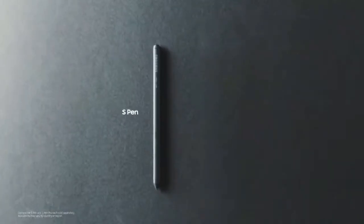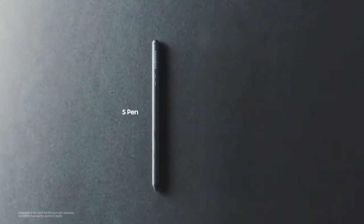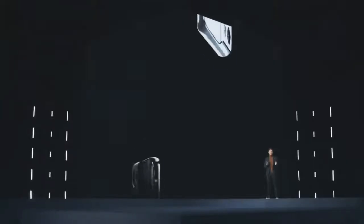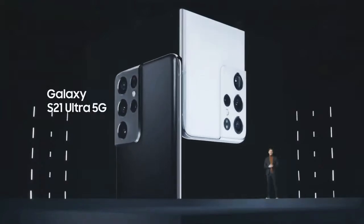That's why we're introducing Wacom technology to S21 Ultra and making it the first ever S-Series device compatible with the S Pen. We're introducing 2 new independent S Pens today. The standard model, now bigger with a more comfortable grip, and the more advanced S Pen Pro. The S Pen for S21 Ultra will be available at launch, and the S Pen Pro will be available later this year, with unrivaled performance, design, and capabilities.